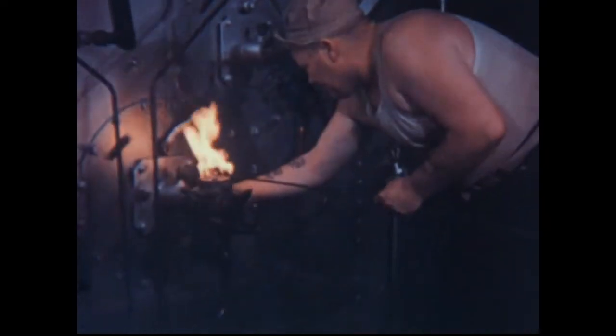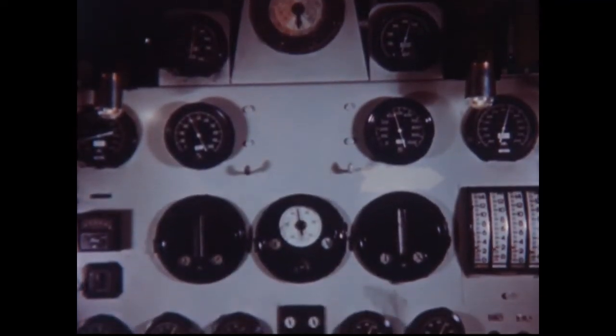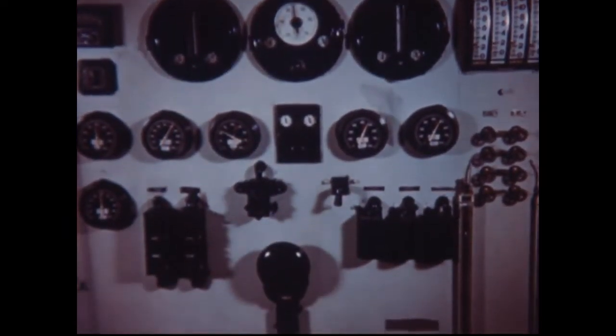The source of all ship's energy are the 2 big boilers. A sweating workman applies the torch to the atomized oil, and the roar of life fills the boiler room. Superheated steam at 815 degrees rushes toward the main turbine at the exceptional pressure of 600 pounds per square inch. And then the Bailey board and other automatic controls take over. Here's a ship which virtually operates herself.